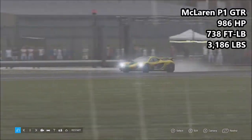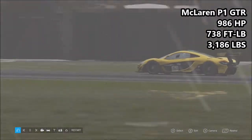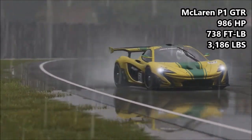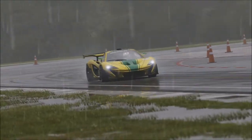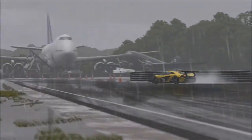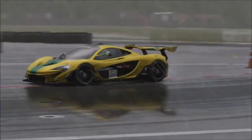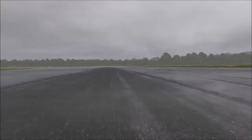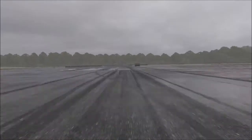Next up, we have the McLaren P1 GTR, 986 horsepower, 738 foot-pound of torque, 3,186 pounds of weight. Now, I did say for the most part it's only road legal cars that are allowed around this course. That's weird to say for some reason. But I guess I'll make an exception on the P1 GTR and what comes after it, because they're just sort of more track-orientated versions of already track-orientated hypercars, so I thought I'd let them on the track either way. It's the final episode, may as well.